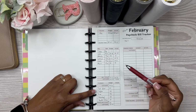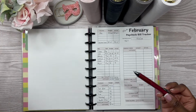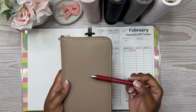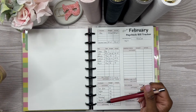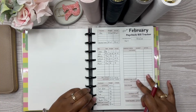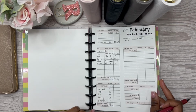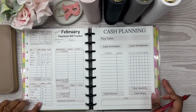Okay, now here you see we have my envelopes, which are my everyday carry wallet, and inside of here are my everyday envelopes: my eating out, coffee, gas, spending, and buffer or miscellaneous. Okay, what I want to do here is let's go ahead and plan out, do the cash planning. So let's take this out.